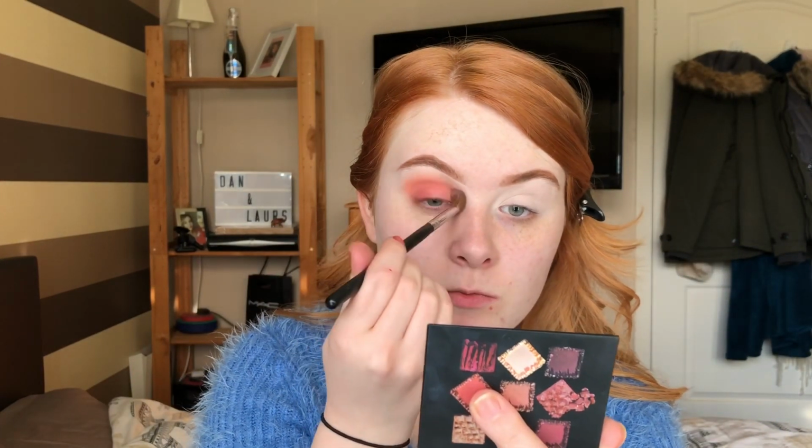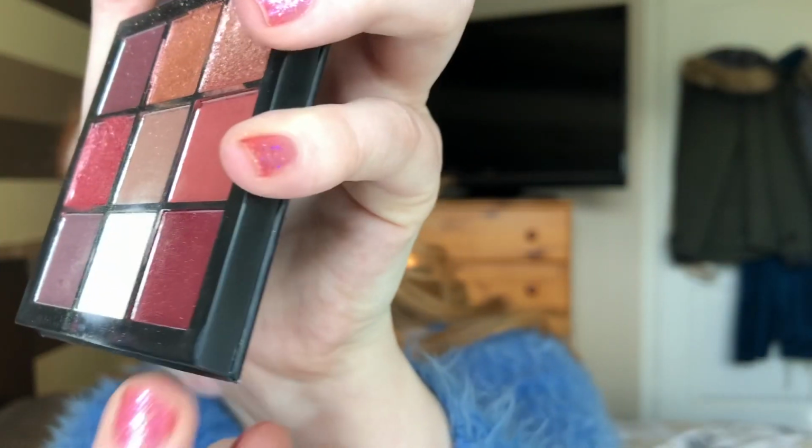And then just going back in with that fluffy brush with no additional product and just blending that out. So to go in further in the outer corner and inner corner, I'm going to go back into the Huda palette and just take this burgundy colour down here, and I'm just putting that on the very outer V and inner corner.